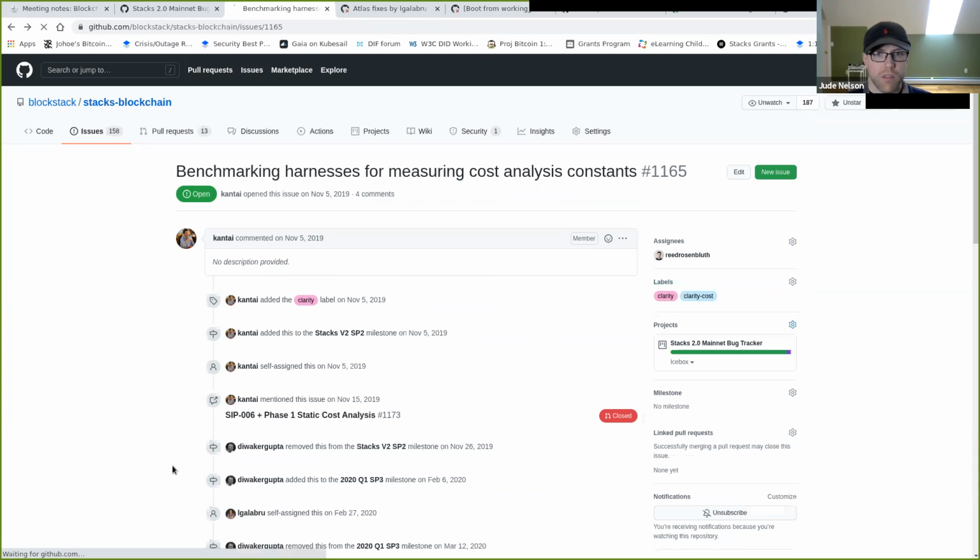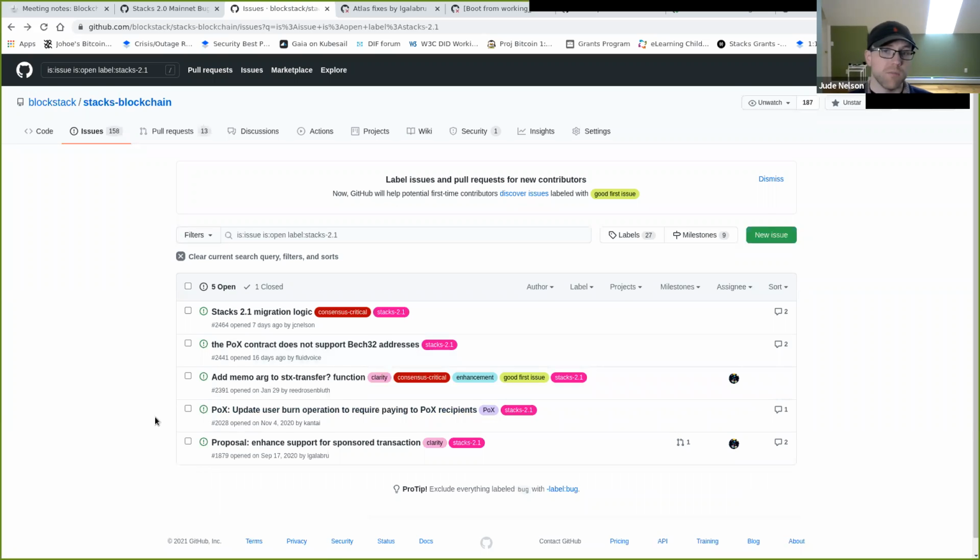Cool. Maybe sometime this week, if you have some spare cycles, it'd be good if we could start getting a list of things that we want to start shipping in 2.1. One thing I've heard talked about, but we haven't opened an issue for, is making sure that you can sign multi-sig transactions in arbitrary orders, as opposed to a specific order, which is currently required. Things like that are breaking changes, but we can potentially ship them as part of the 2.1 upgrade.